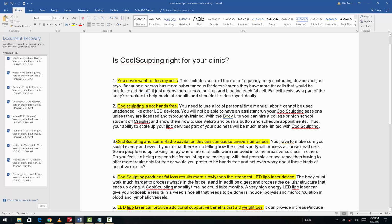Number one, if you don't know, CoolSculpting induces a type of freeze, a cryo effect, where the cells are actually destroyed. You never want to destroy cells in the body. Obviously, an argument could be made for cancerous cells with apoptosis. Outside of that, you don't want to destroy cells if you don't have to, ideally. This does include some of the radio frequency devices out there, which sometimes cause slight damage to healthy cells. So you never want to destroy cells in body contouring.